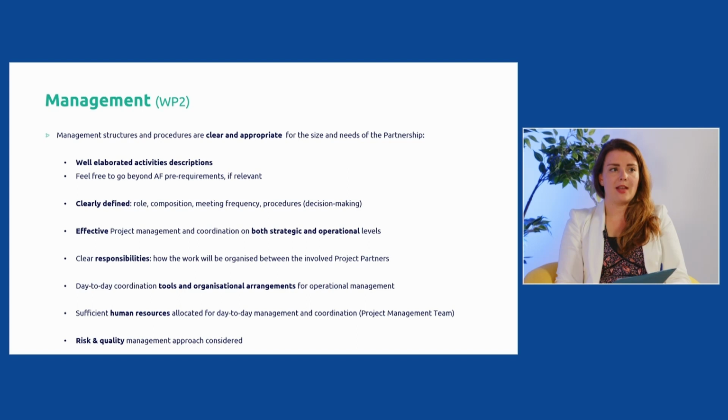So please try to provide us with well-elaborated activities and the descriptions of those. Also, you can go beyond the predefined ones in the application form, so you can add more there. Try to clearly define the roles, the composition of the management, the meeting frequency, some procedures, what are the procedures around the decision-making process, everything that will prove that your management structures are effective enough to successfully deliver your innovative solution.